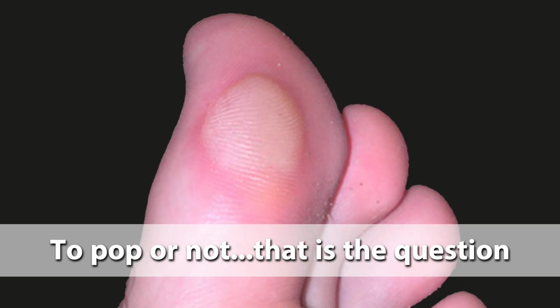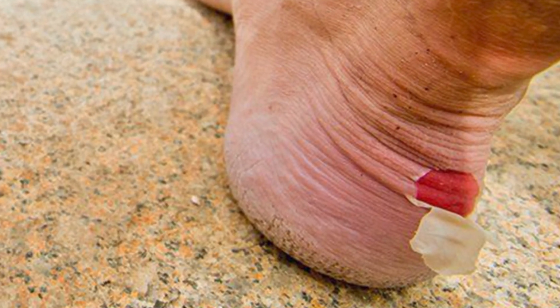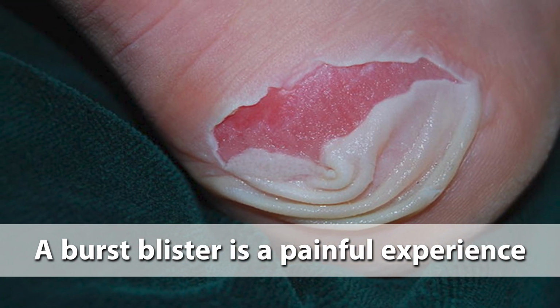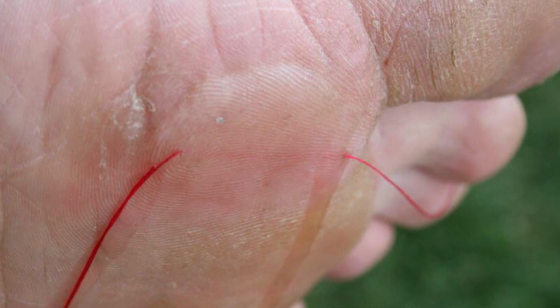So you've done everything you could, but you still ended up with a blister. Should you pop it or cover it up? Popping blisters is a bit of a controversial topic, with many people saying that by breaking open the skin, you create openings for infection. While technically true, for most of us deep in the backcountry where we don't have the luxury of staying off of our feet, the benefits of draining the blister outweigh the risks of keeping it intact.